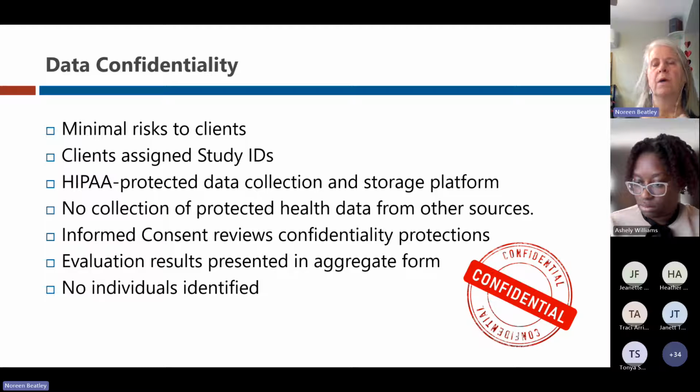But I also want you to know that when we present the evaluation's findings, no specific grantee, no specific client is going to be identified. Only aggregate data summaries and comment summaries will be used in briefings and reports.